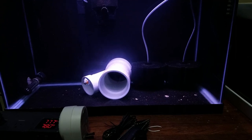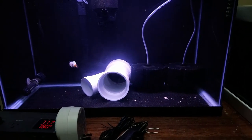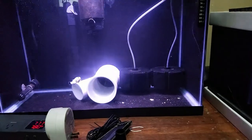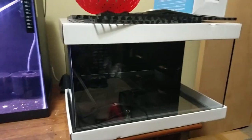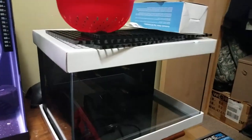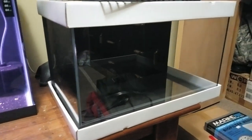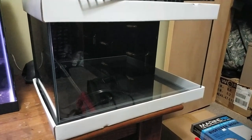Kind of wouldn't mind having a different kind, just a regular Oscillaris, or maybe just something black and white. We'll see. Anyways, here is the frag tank. Now, I picked up a few things for this. I will be making a separate video. I'm just giving you guys a quick sneak peek.